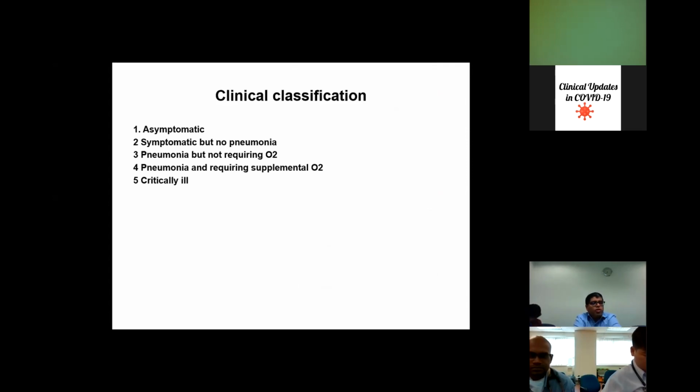So based on all this, this is how we classify our patients. Category 1 are asymptomatic, category 2 are symptomatic but they have no pneumonias, category 3 are pneumonias but not requiring oxygen. We could come up with some criteria there if you're doing clinical trials, like SpO2 less than 93% on room air, but patients who do not require oxygen.